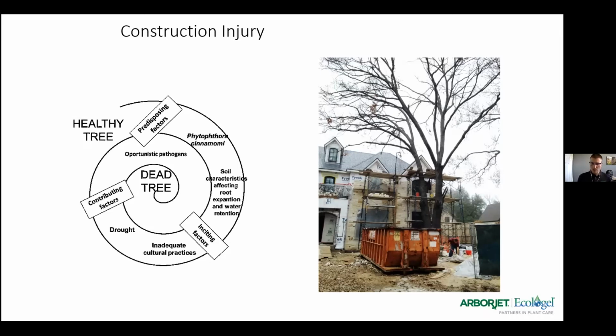That causes damage too. You're changing up the soil. Look at that, it doesn't even look like soil anymore. It just looks like dirt. And so all of this stuff goes on, and it's affecting the tree. That's a huge inciting factor for that tree.